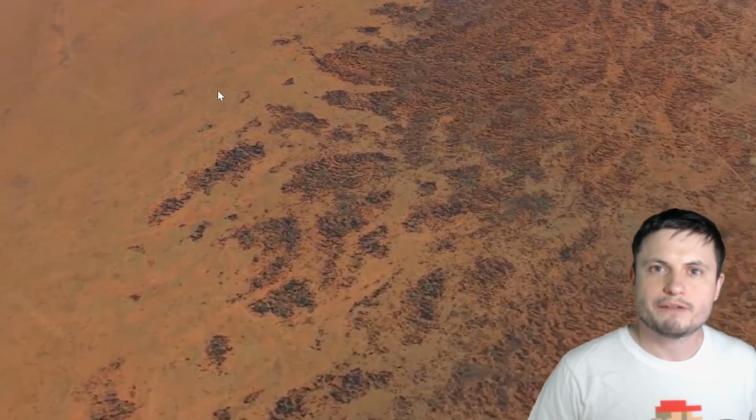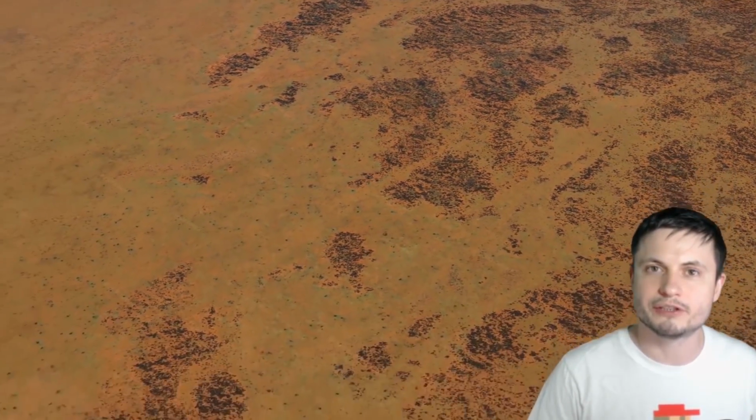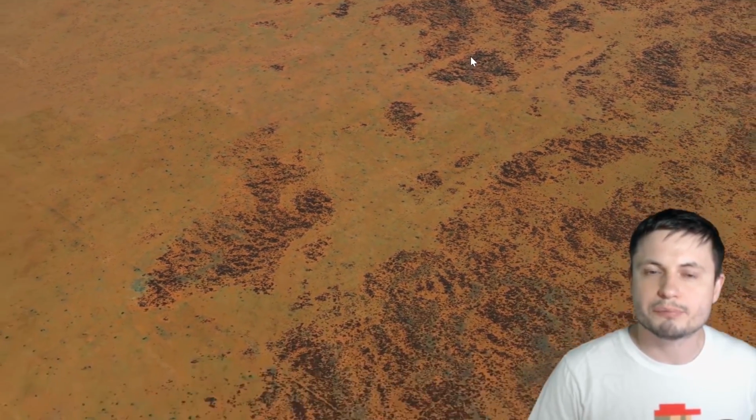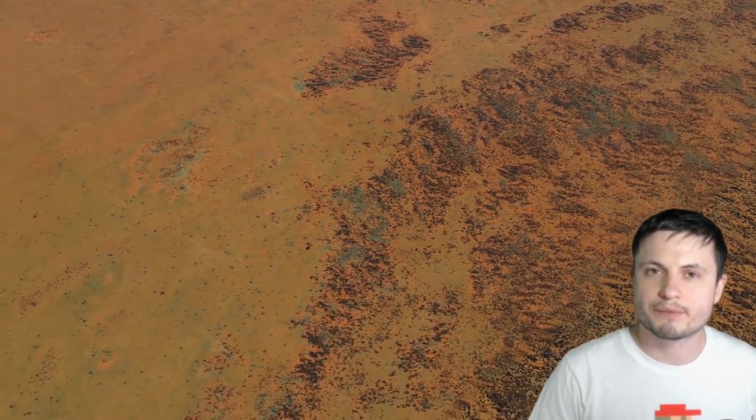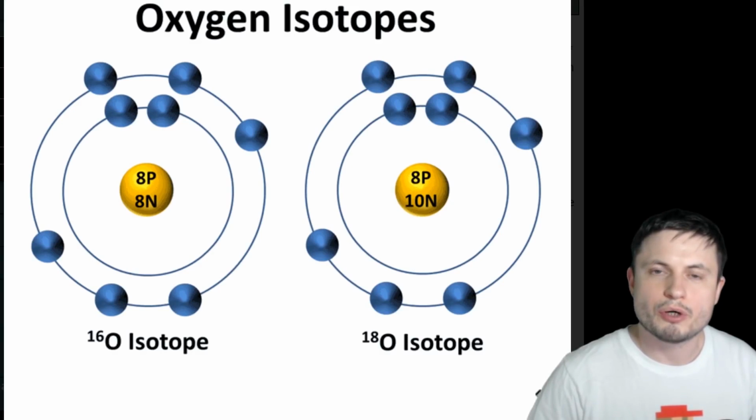So to try to discover this, the scientists actually studied 100 different samples from 100 different sites, and all of these rock samples had something similar in common. They basically had a very unique composition, and more specifically a ratio of oxygen 18 to oxygen 16.